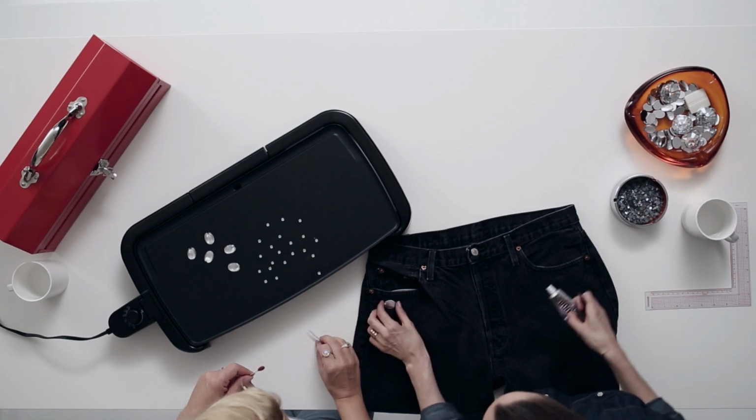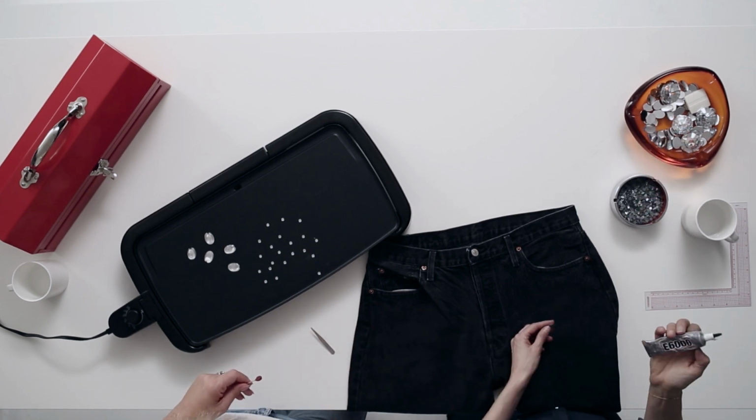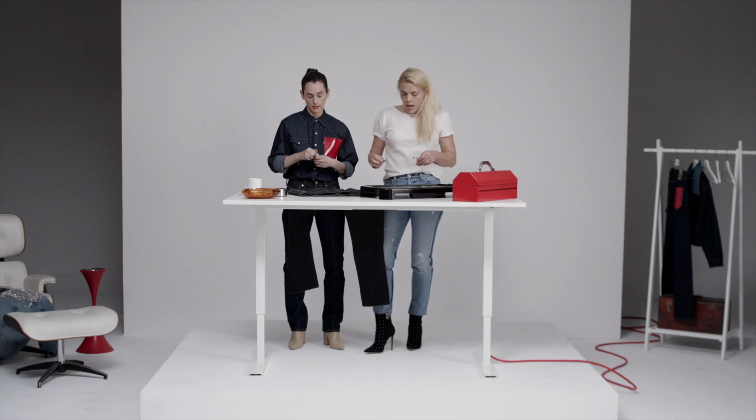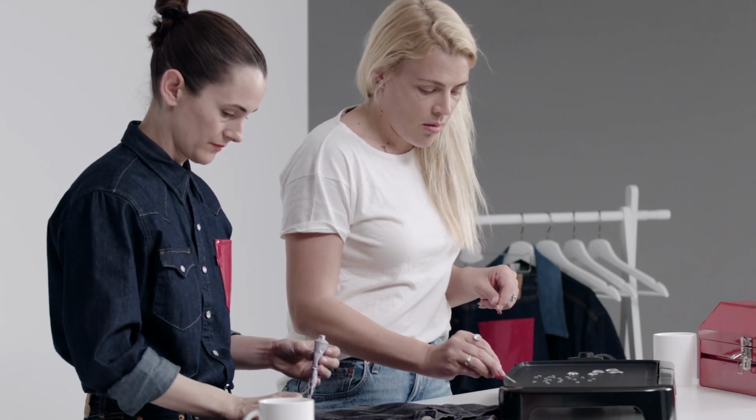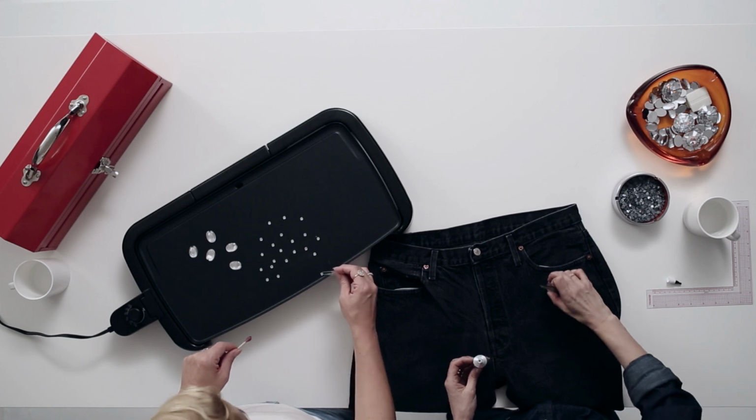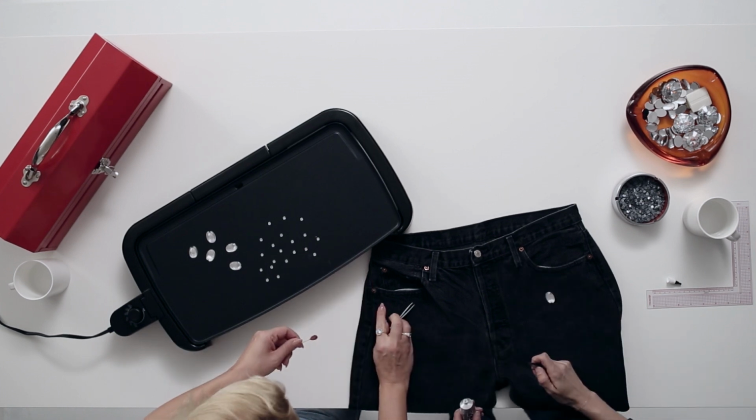The big ones you need epoxy for. This is so smelly and gross, but it works amazing, you guys. But what a lot of people don't know is the little rhinestones have glue on the back of them already, so if you heat them up on a little hot plate like we did, it's here, there. Yay! Yeah, we got them.